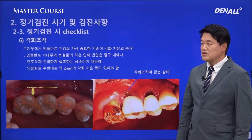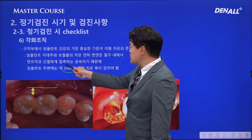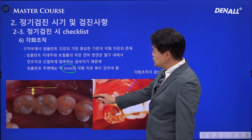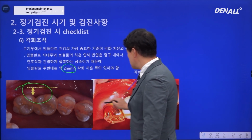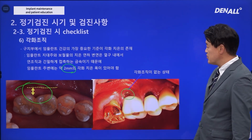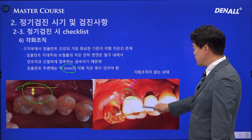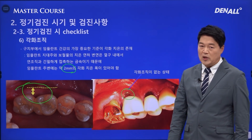In the posterior region, 2 millimeters or more of keratinized tissue needs to be maintained to maintain implants. 2 millimeters or more keratinized tissue. If it is lacking, as I said before, it can cause pain during toothbrushing or pain during chewing. So if it continues, a free gingival graft can be an option.